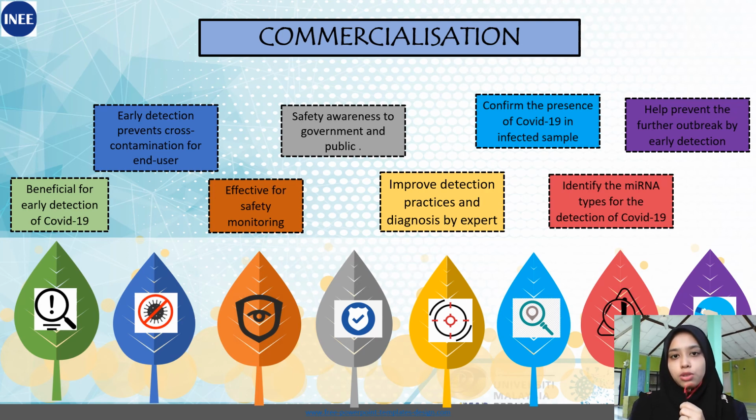As for the commercialization, this biosensor is beneficial for early detection of COVID-19 that is effective for safety monitoring. It is also an improvement over the previous detection of COVID-19, and can also help to prevent further outbreaks through super early detection of the virus.